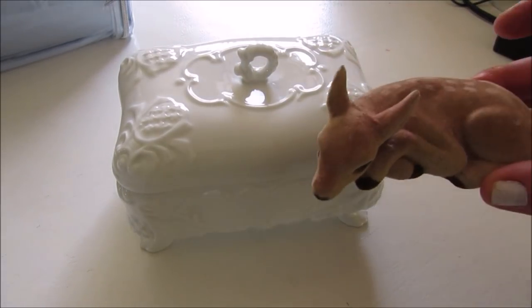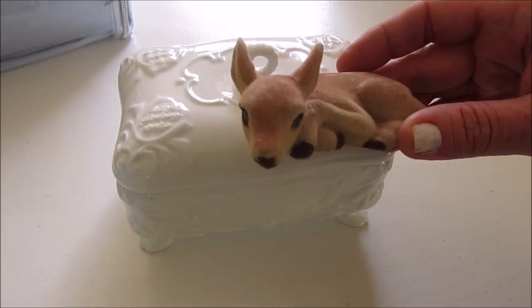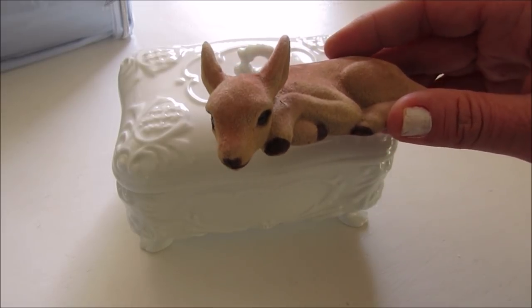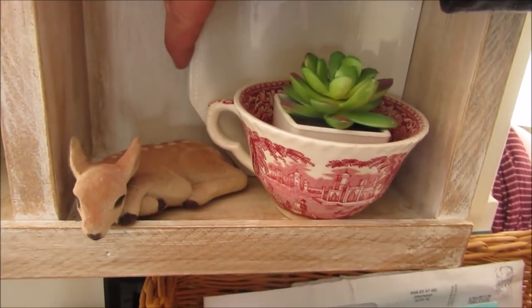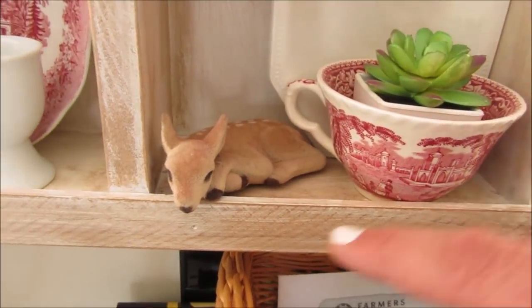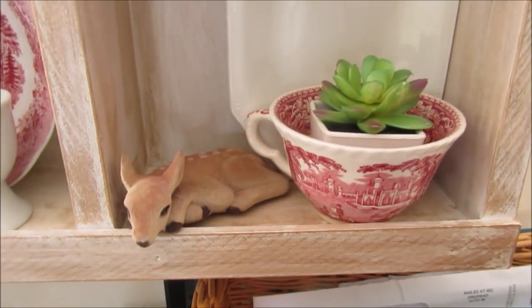And this little guy, I think I'm gonna tuck up in my cubbies here in the kitchen for now, because I think he's so cute. Here he is. I kind of scooched my little plates over here just a little bit so I could get my little deer in here. He's so adorable. I love him.